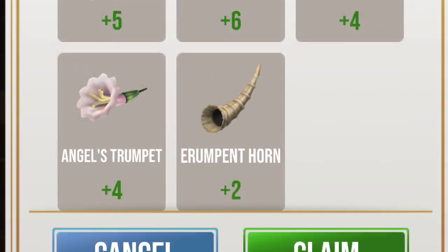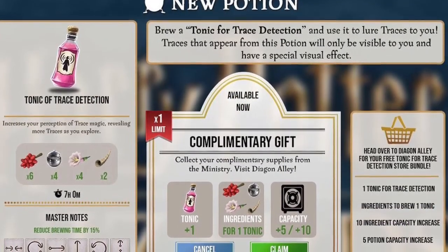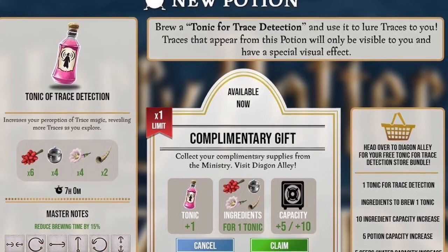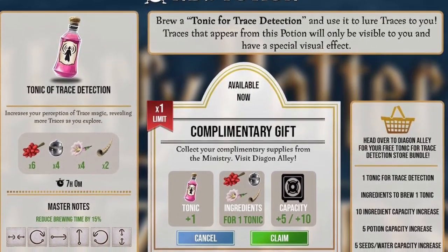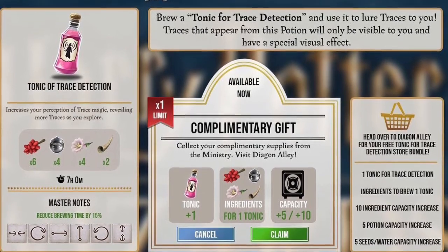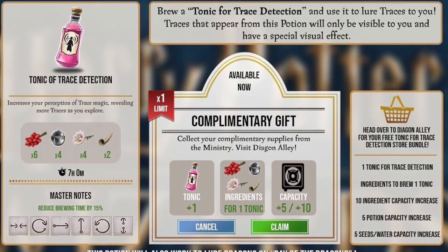But as you can see, they gave us all of the new types of ingredients in order to actually see exactly what they are. A rampant horn seems to be the hard one to find. As far as I am able to tell, you can find it in port keys, and it's very rarely found on the ground. The tonic lasts for 30 minutes, and there isn't really a set number of spawns that it will bring in for you.